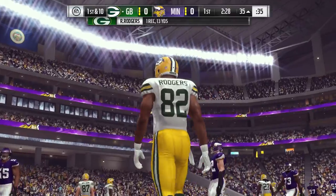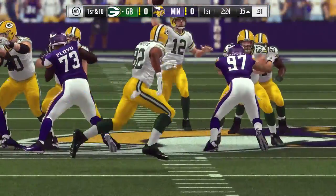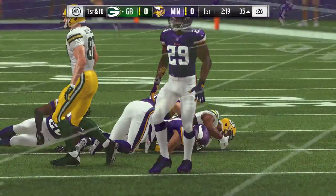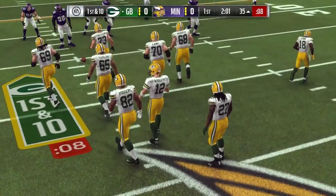Nice catch by the tight end Richard Rodgers, and, you know, it came from the quarterback Aaron Rodgers. Some things just write themselves, don't they? That's exactly right. Both spelled R-O-D-G-E-R-S, for those wondering. There you go.